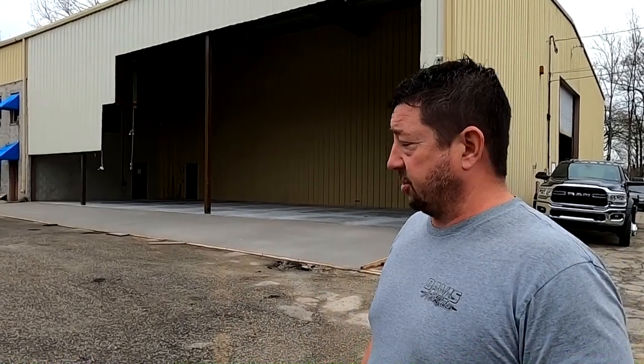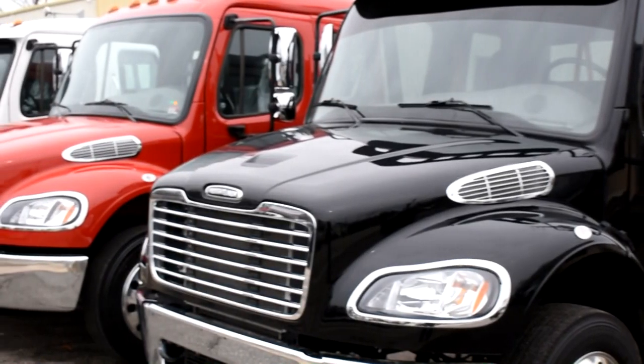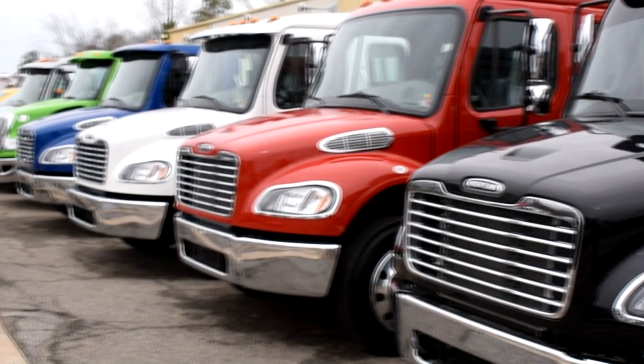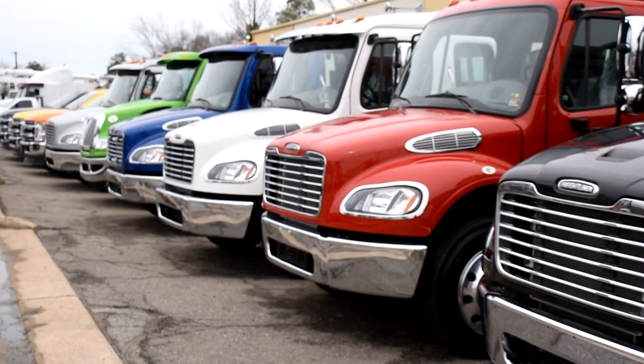This will also give us more room to concentrate over here for our commercial vehicles, which is a big part of our business, obviously. And we just got in, I don't know, 15 or 20 new trucks. We'll shoot you a little quick shot of those. It looks like Skittles out here. If Skittles owned a tow truck company, I think we got it covered. Green, blue, black, gray, yellow, orange, every single color of the rainbow.